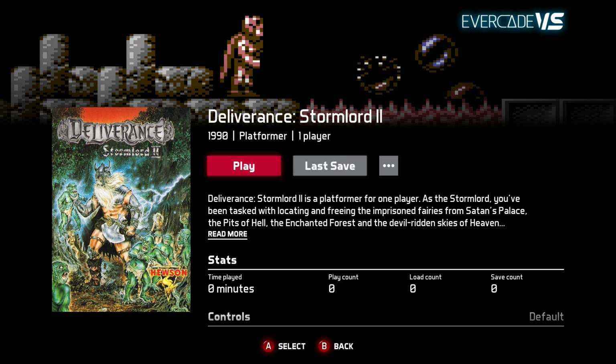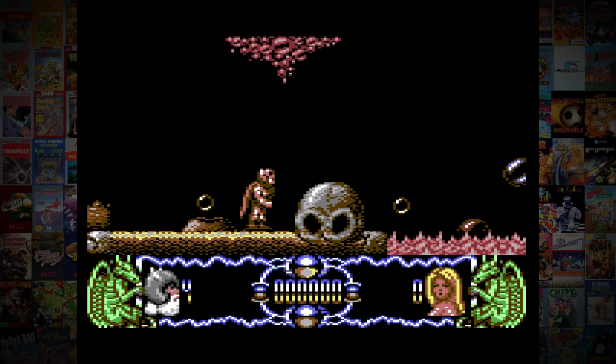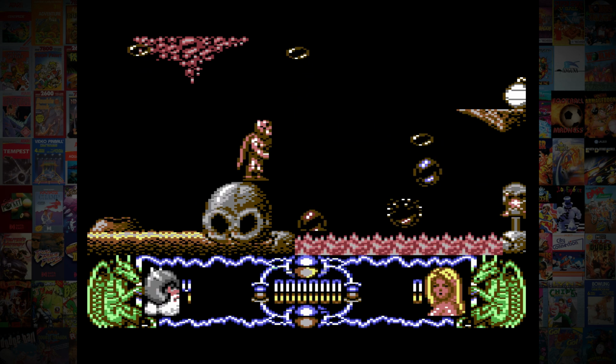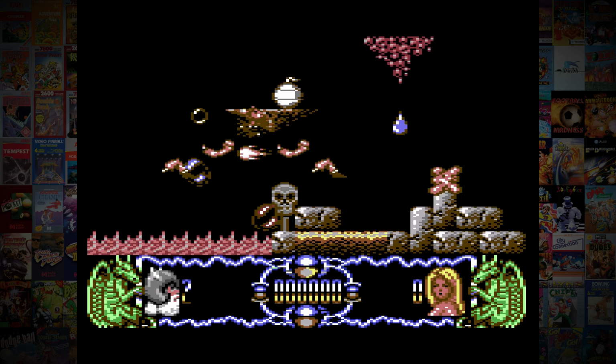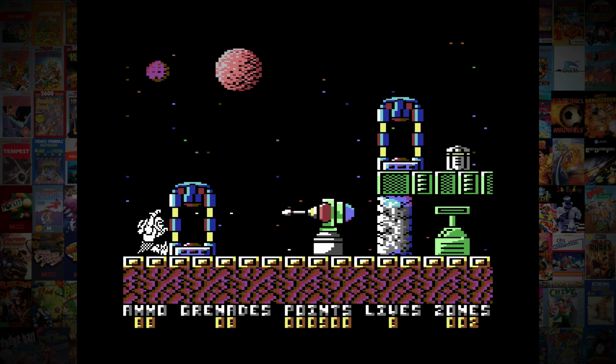Deliverance, Stormlord 2, pretty challenging platformer. You know what, with this one, you have to remember the double jump, which I didn't. But yeah, I really enjoyed this one. I remember playing Stormlord on the Genesis, so it's nice to see this one here. And looks great for a Commodore 64 game for sure. There were thousands of games offered on the Commodore 64 back in the day.